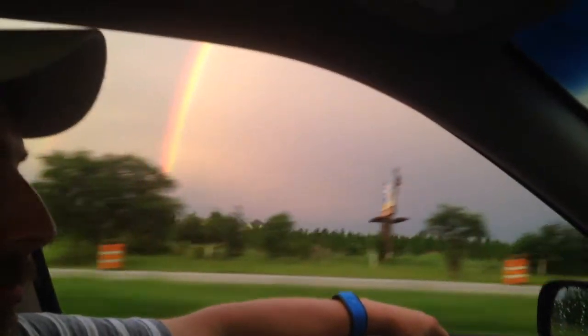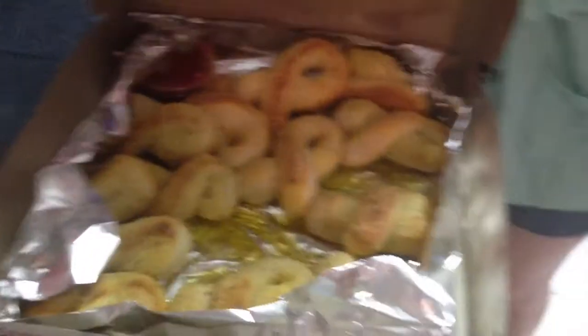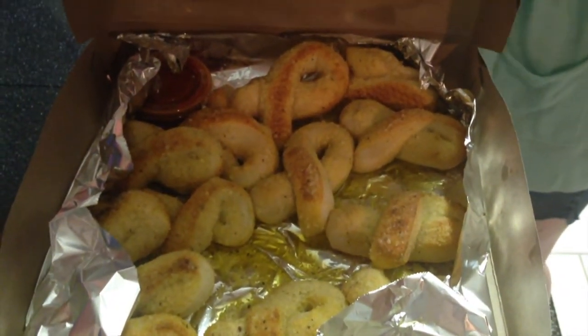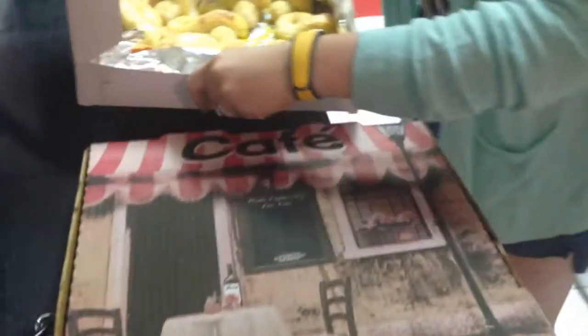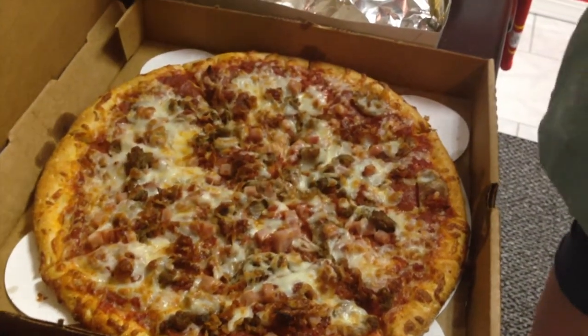Oh, that's bright. So we're back at the condo after a long couple of days in the park. And we went to Giovanni's. Yay! Got garlic knots and a meat lover's pizza. Yum yum. My wife removed this so now you can see the pizza. Ooh, look at that. So good.